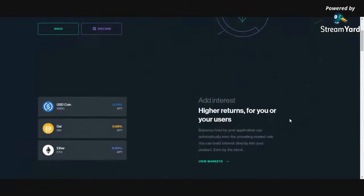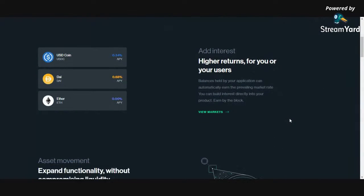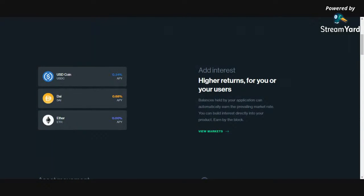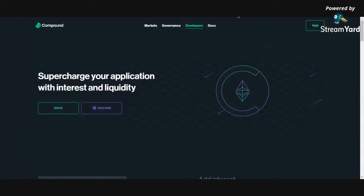Yep. I really don't know much about this, so API 0.34%, which is not much. DAI 0.68%. Yep. Don't know much about this. Yeah, I understand it's a lending platform. The rate is variable. I guess it depends on the users, I don't know.